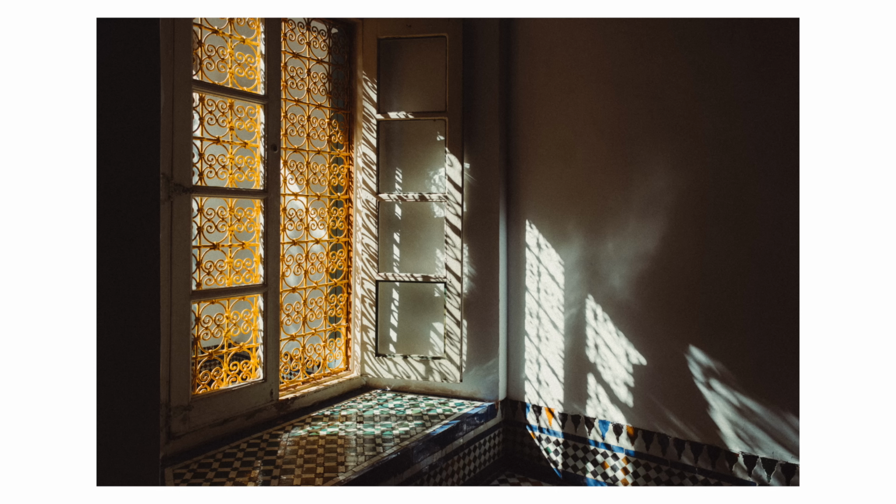The last example is this intricate window somewhere in Marrakesh, I think. You have this beautiful strong light just flooding in and creating all of these patterns and shapes on the wall, as well as accentuating all the details in this yellow railing. If the light wasn't there, this would not look as interesting because you would not be able to see all of these intricate details. So in this particular case, the light really is carrying this image forward.